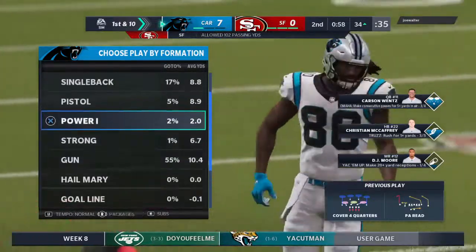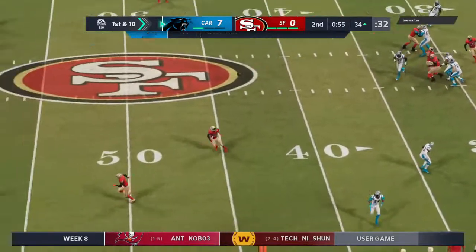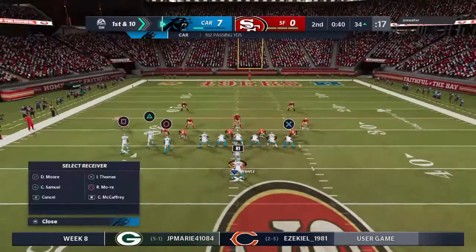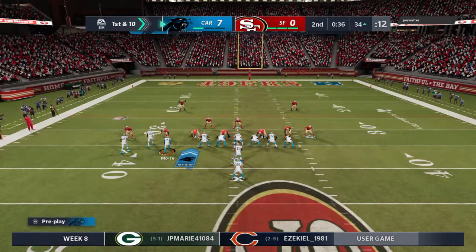That's a gain of 31 with right around 1 minute to go in the quarter. First down, Carolina. So the big play changes the complexion of things. Here's 1st and 10 just outside the 30.